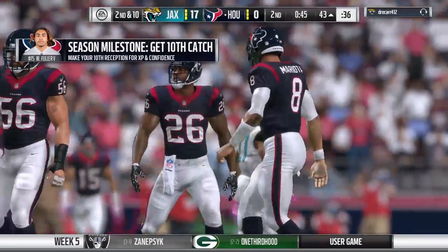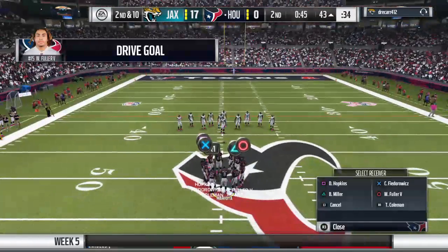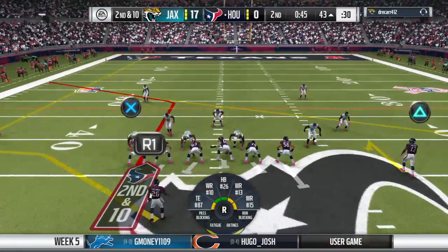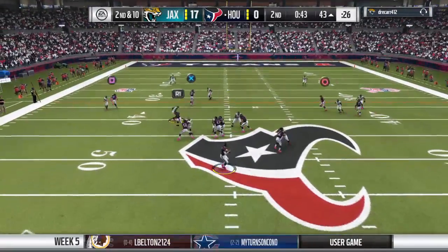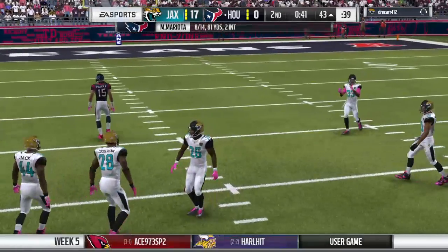So much of this game is about leverage. We always talk about low man wins in the trenches. Well, it's like that in just about every position. And sometimes, if you lose that leverage and you're losing the battle, just jump up at the line of scrimmage and try and bat the ball away. And that's exactly what happened there. Mariota. And that one got tipped. Kind of threw everything off.